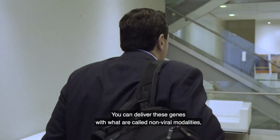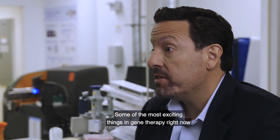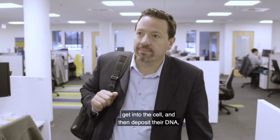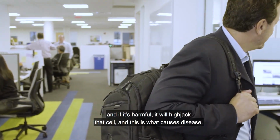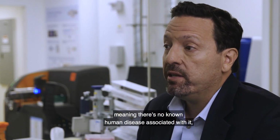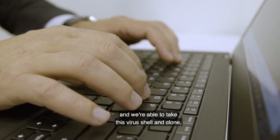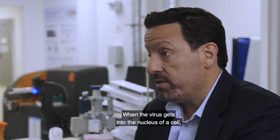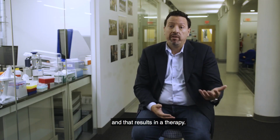You can deliver these genes with what are called non-viral modalities, and there's ways to deliver these genes with viruses. Some of the most exciting things happening in gene therapy right now are happening with viruses. Viruses have evolved over billions of years to attach to a cell, get into the cell, and then deposit their DNA. And if it's harmful, it will hijack that cell, and this is what causes disease. We use a virus that's completely non-pathogenic, meaning there is no known human disease associated with it. And we're able to take this virus shell and clone, for example, a copy of the healthy gene that a patient's missing. When the virus gets into the nucleus of a cell, it's depositing a healthy copy of the gene that's missing. And that results in a therapy.